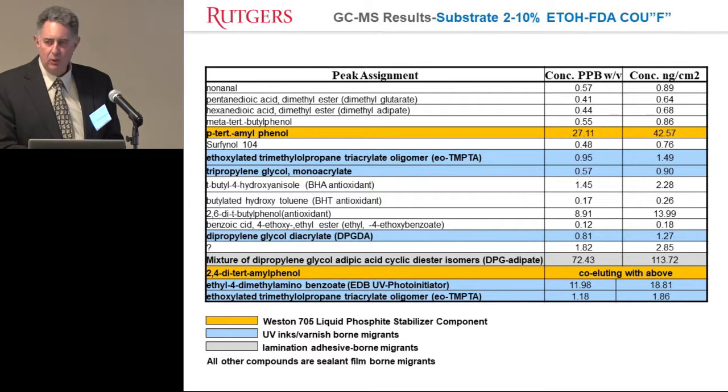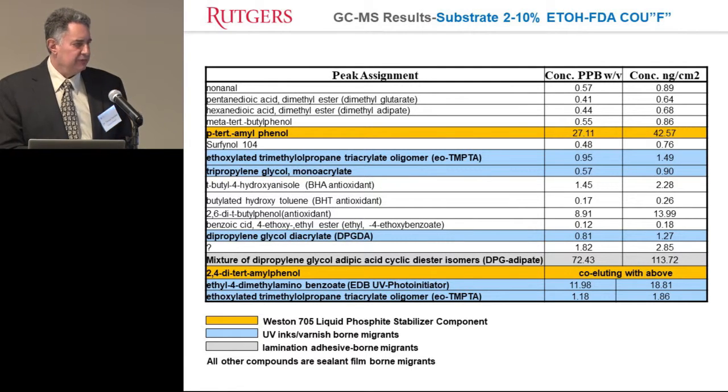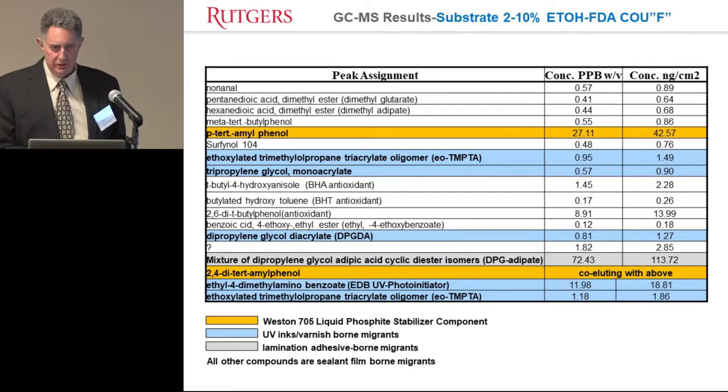UV ink and varnish-borne migrants are color-coded. So there's acrylates, acrylate monomers, and photoinitiators. These are compounds that, when they hit with UV light, give off free radicals and initiate polymerization.